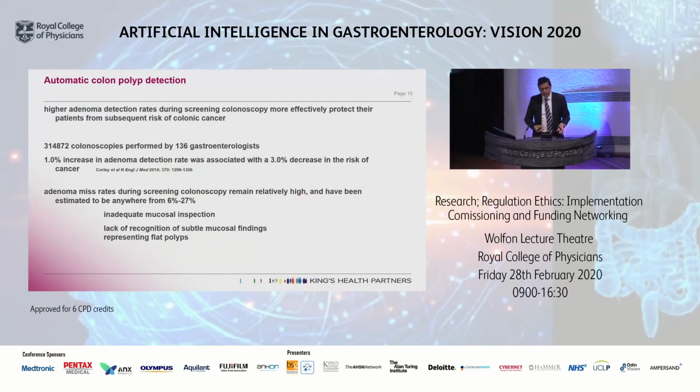We know, and some of the authors have already spoken about, the importance of automatic colon polyp detection. We know that if adenoma detection increases, then patients will have a better outcome, with a decreased rate of cancer in these patients. We also know that adenomas are often missed at quite a high percentage, even in routine endoscopy.